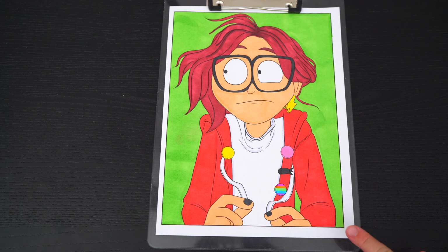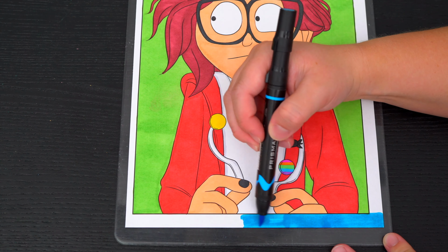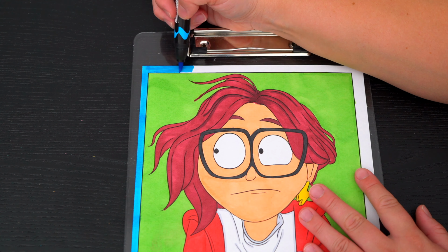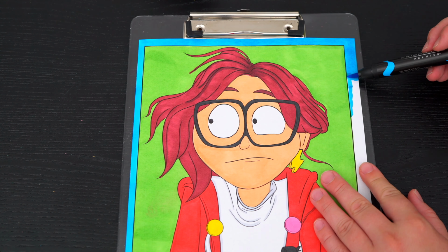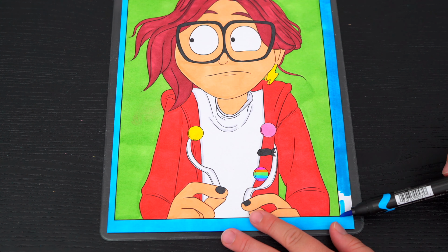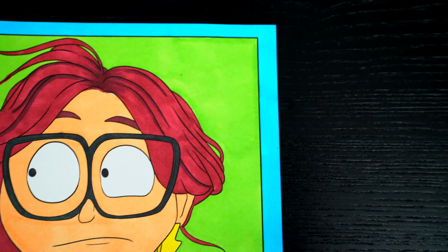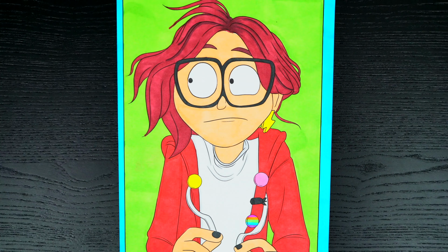And lastly, let's color in the borders blue. Okay, I'm all finished. Wow, this picture turned out so awesome. I love all the details of Katie's outfit. And the Mitchells versus the Machines is just the best!